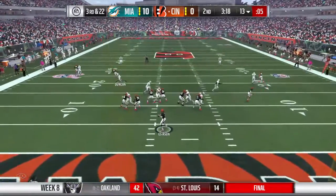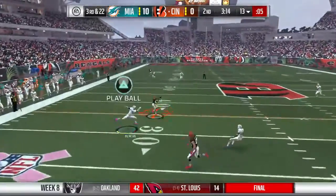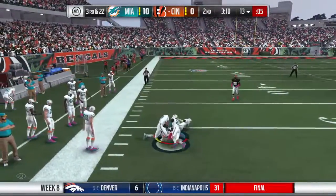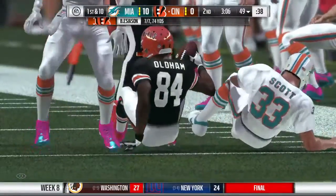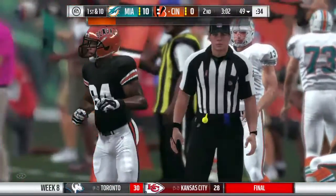Out of the gun now on 3rd down. Oh, he's got a man wide open, complete. And he takes this one just shy of midfield all the way to the 49. That goes as a gain of 36 on 3rd down.